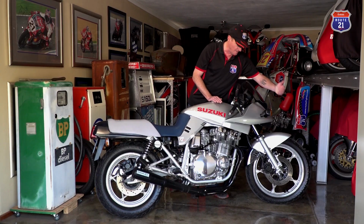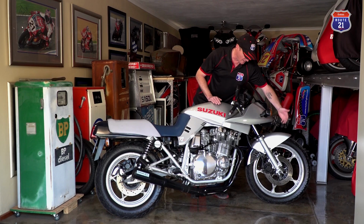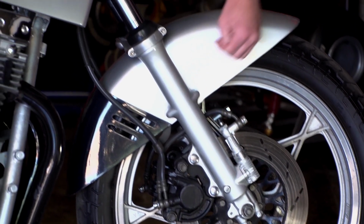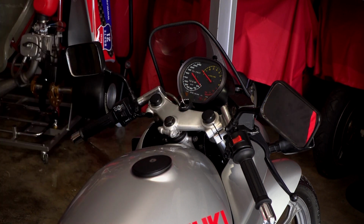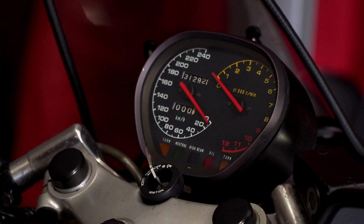Moving to the front. The front rim is a 19-inch, unlike the 17-inch rear wheel. And as mentioned, very unique and the first production bike with an anti-dive front fork as standard. On top we have the clip-on handlebars, tiny fly screen, and a very compact analog speedometer as well as rev counter.